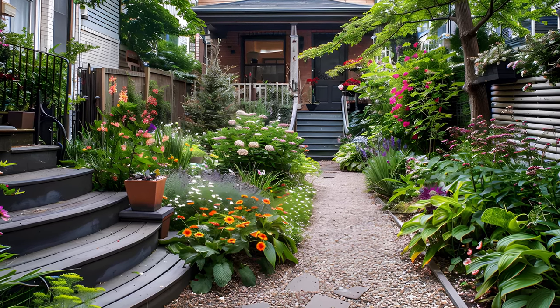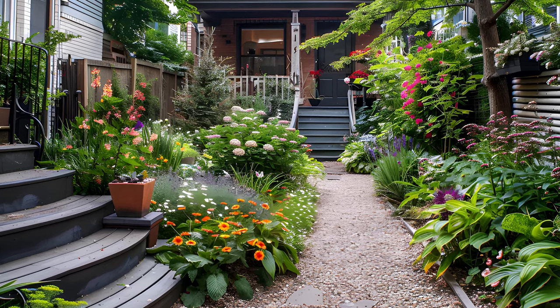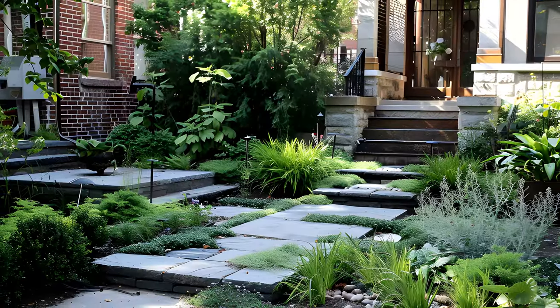So, it's time to get your hands dirty, gather your gardening implements, and set out on the path of turning your terrace into a verdant sanctuary that beckons you home with open arms.